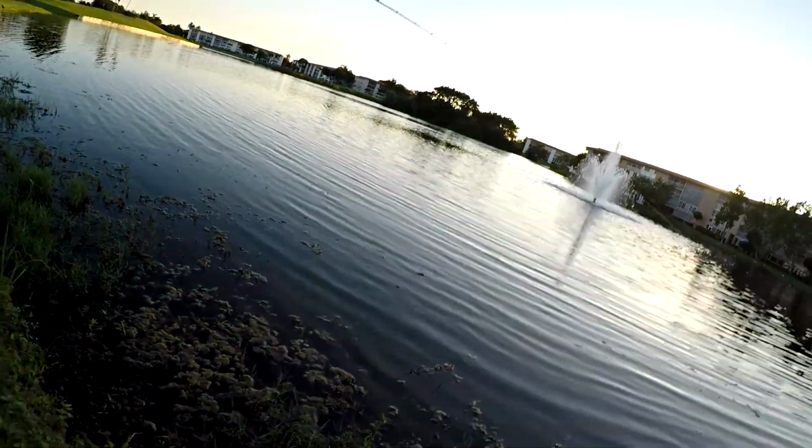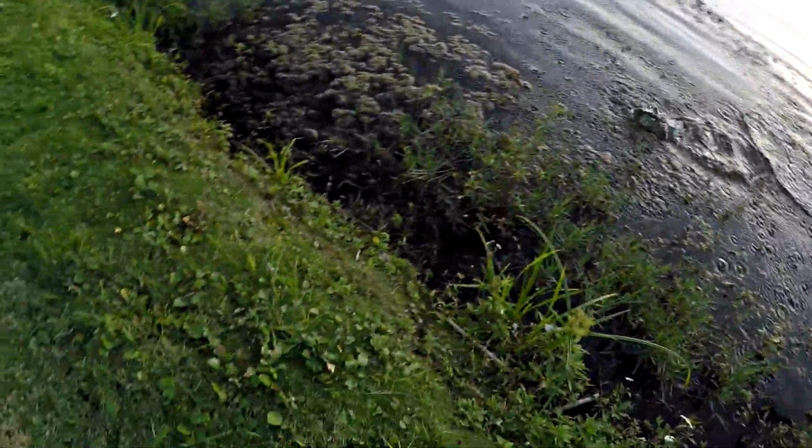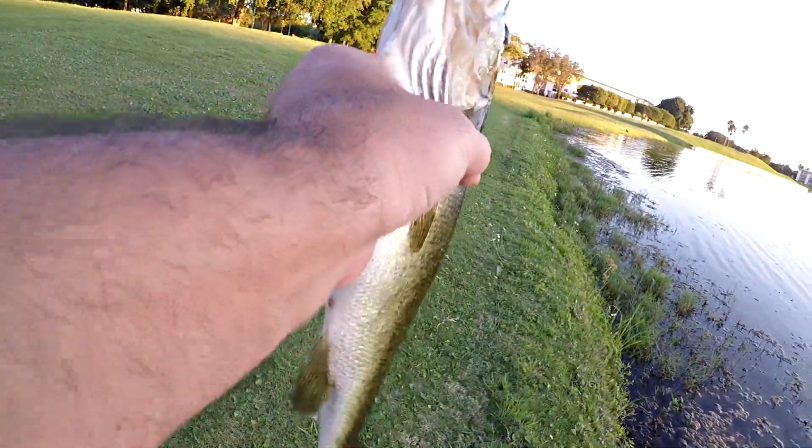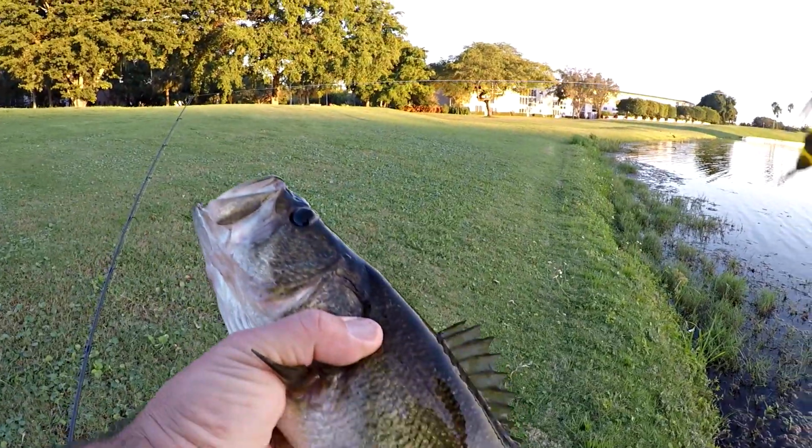There we go. Oh my gosh, a nice one right here. Only about the fourth cast right after walking down here on the golf course side. It's one of the bigger ones. That's what I'm talking about. Fresh water. Never fished it before. I guarantee they've never seen a Finesse Nasty Thumper killer.